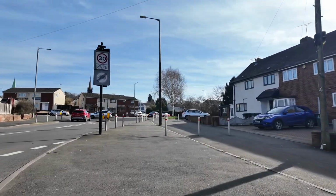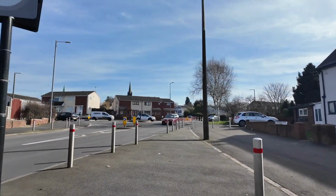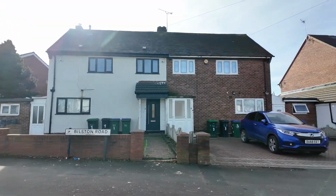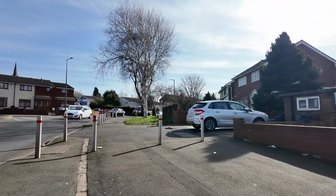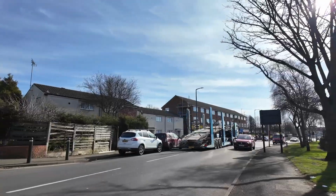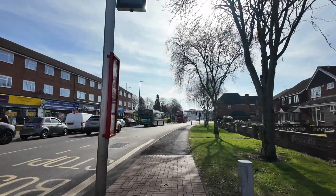historic Wednesbury. Ahead of me now will be Trouse Lane. I'm sure somebody out there will know why it was called Trouse Lane. Yeah, this is Bilston Road. Bilston Road obviously will take you down there. You get to an island down the bottom, you turn right at the island, and then you head that way towards Bilston.